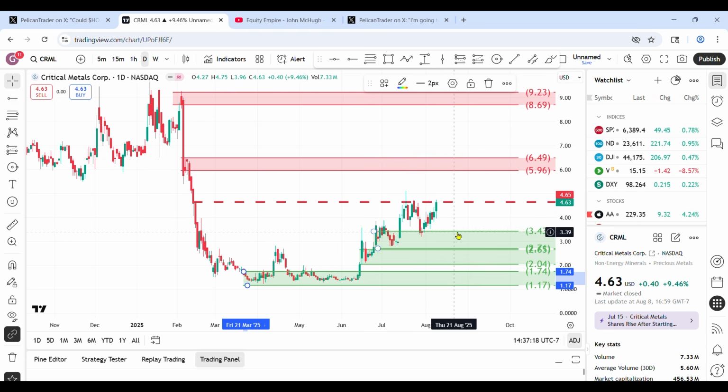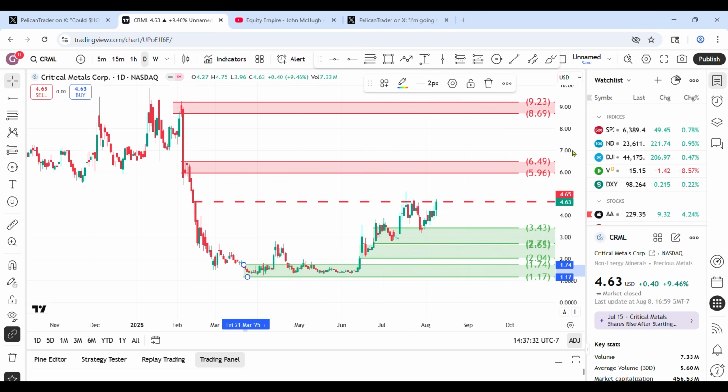Okay, so there could be a pullback to 343, bounce off that level. There could be a potential just buy the breakout, have your protective stop somewhere in the 3 to 340 or below one of these levels. Okay, and then resistance is at those 2 resistance levels.